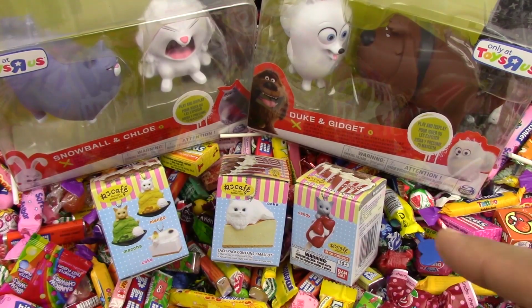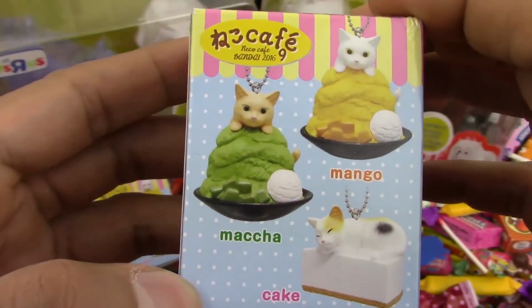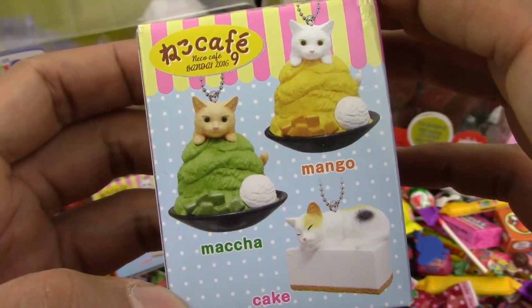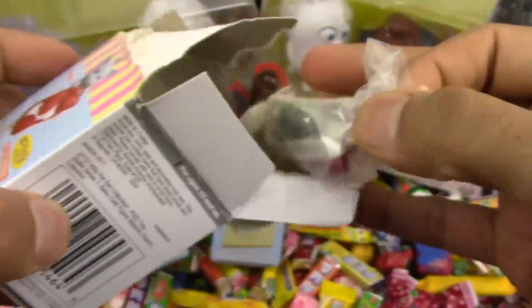Hey guys, let's check out the kitten's mini surprises. Three little kittens, they lost their mittens and they began to cry. Mary had a little lamb whose fleece was white as snow.